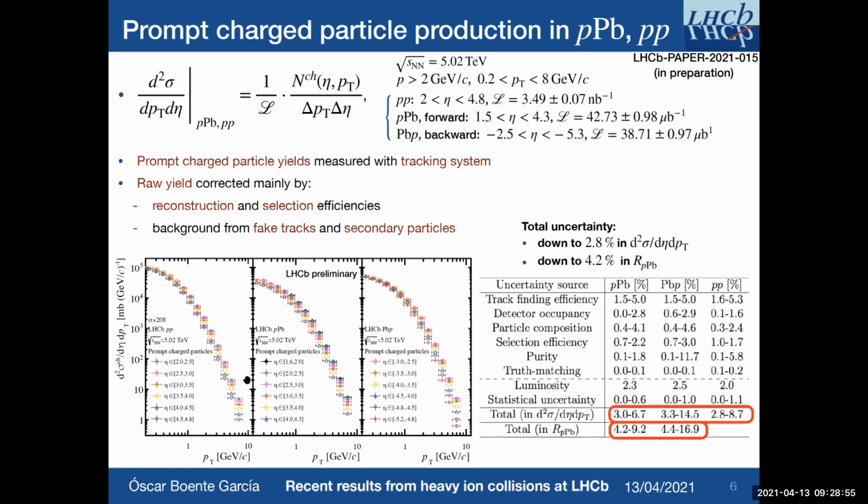Here you have the results of all these cross sections in all the bins. The proton-proton result is scaled by the lead mass number for comparison. And here you can see the final uncertainties, which go down to 2.8% in the cross section and down to 4.2% in the R_pPb. But they are bin dependent, and you can see here the different contributions.